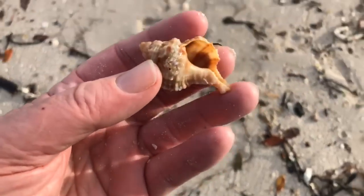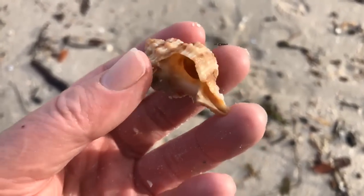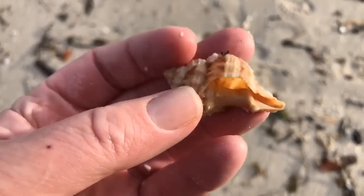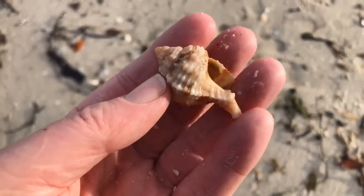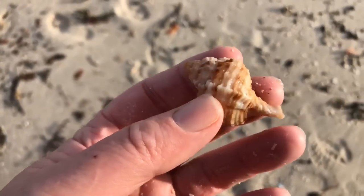How could people walk by this? Like six people just walked by this Murex shell. It's a little chipped up, I guess. Little apple Murex. I'm gonna toss it up higher on the beach for somebody else.